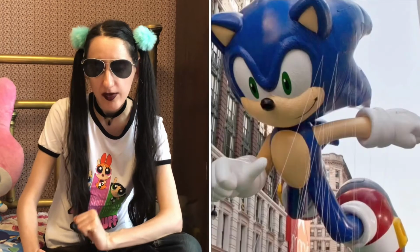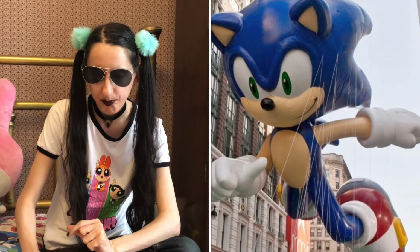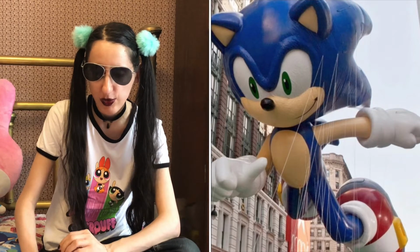Some cool events and products were created for the 30th anniversary of Sonic, including the Sonic the Hedgehog 30th Anniversary Symphony. There's books, plush, etc. Sonic debuted in the Macy's Parade in 1993. Some of his appearances also include 2011 and also in 2021, where he celebrated his 30th anniversary.